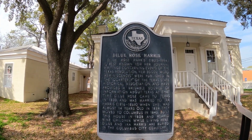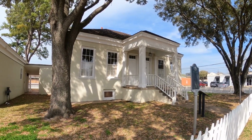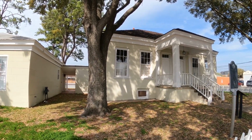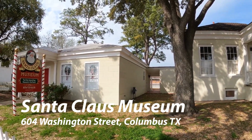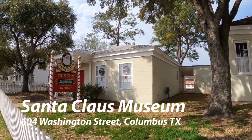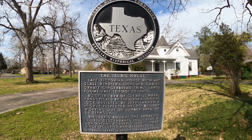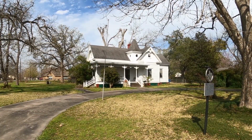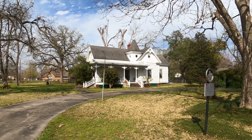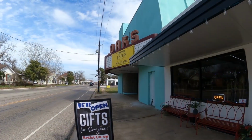Then you'll find this home here. This is actually a historic residence, but located just beside it is the Santa Claus Museum. They are billed as the only Santa Claus Museum in the South, and they're only open, I think, 4 hours a week on Saturday. But yeah, lots of historic buildings and historic homes.